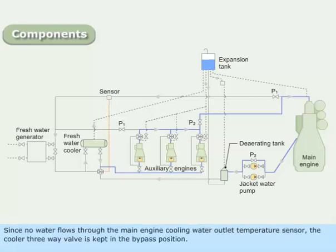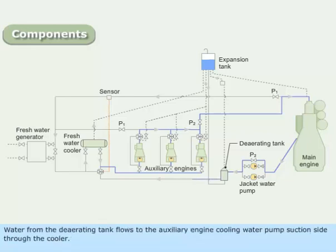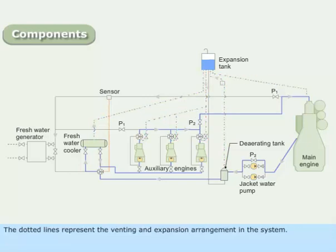Since no water flows to the main engine cooling water outlet temperature sensor, the cooler three-way valve is kept in the bypass position. Water from the de-aerating tank flows to the auxiliary engine cooling water pump suction side through the cooler. The dotted lines represent the venting and expansion arrangement in the system.